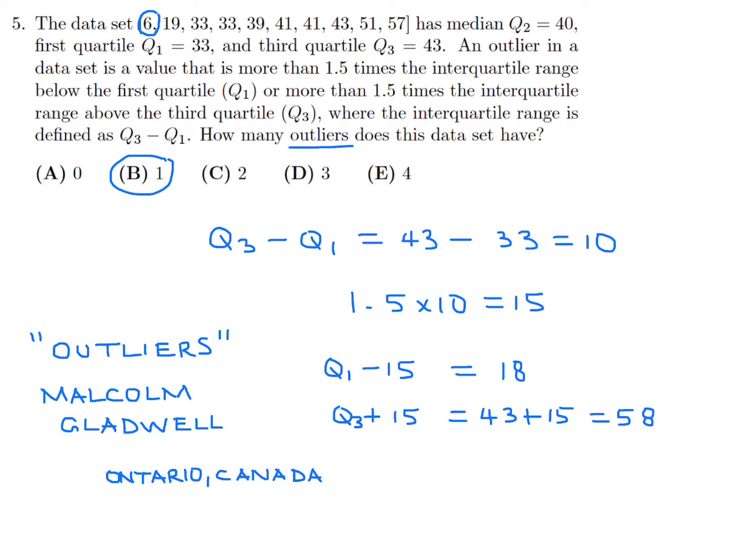The word outliers reminded me of a book called Outliers by a famous author. Some of you may have heard of him. His name is Malcolm Gladwell. He's originally from the same place I am originally from, which is Ontario, Canada. And I have read his books, and he is definitely an excellent author.